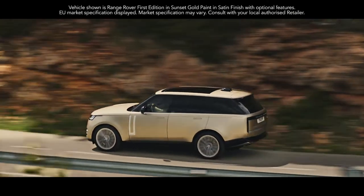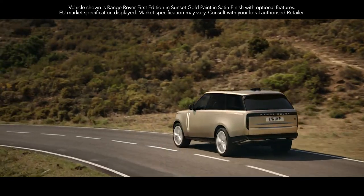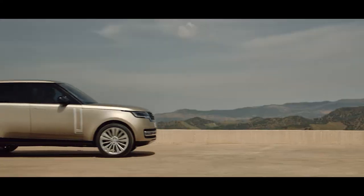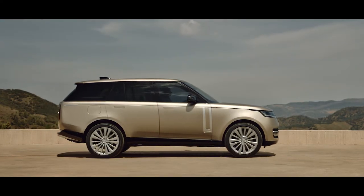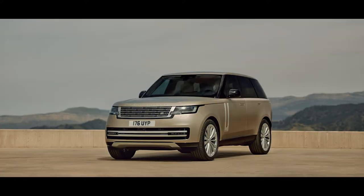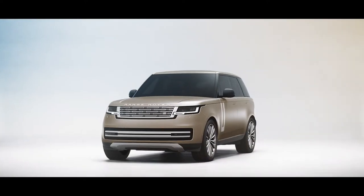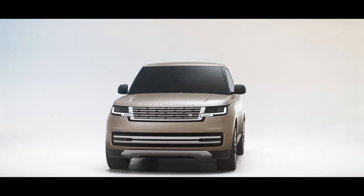Introducing the new Range Rover. Combining contemporary luxury with peerless refinement. It is the most desirable ever created. Available in both standard and long wheelbase, each with exemplary levels of comfort for all passengers.